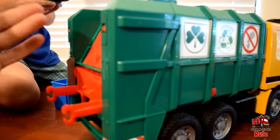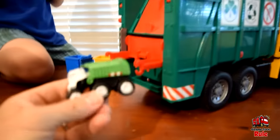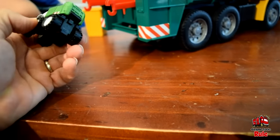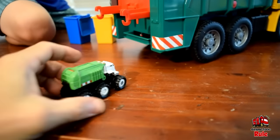Now this truck right here, let me have that for a minute because our friends at Jack Jack Plays, I believe this is the truck Jack Jack Plays, correct me if I'm wrong, wanted us to put garbage in here. Unfortunately, there's nothing to put garbage in. Open that flap right there. There you go. And you can't put the garbage in. So we just put the garbage truck, Jack Jack, into this garbage truck. There you go, buddy. And let's push it back.